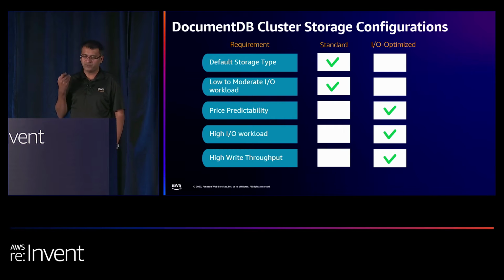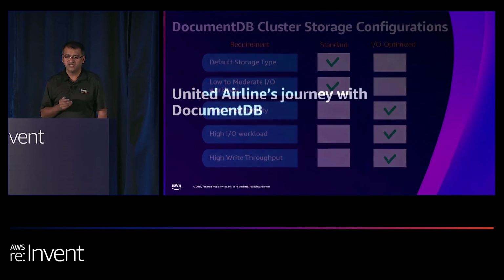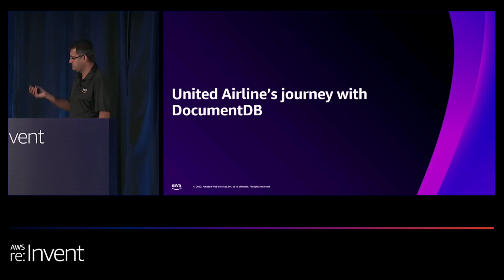But if you are looking for price predictability or have a high IO workload or a high write throughput, you might see better price performance with IO optimized. So that's what's new with DocumentDB. I'm going to now pass it off to Paul to talk about how United Airlines uses DocumentDB.